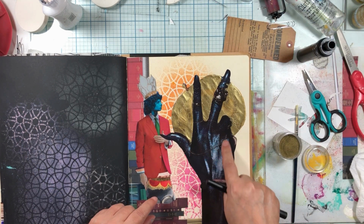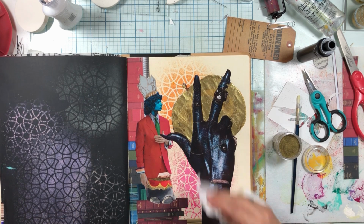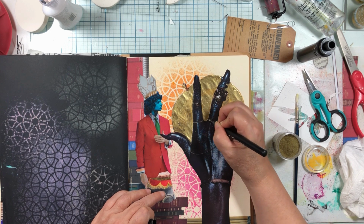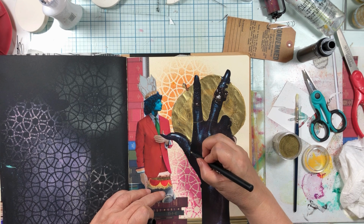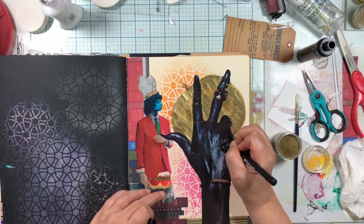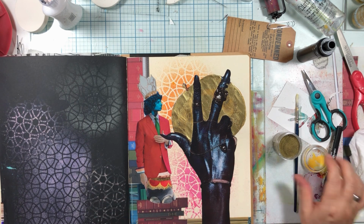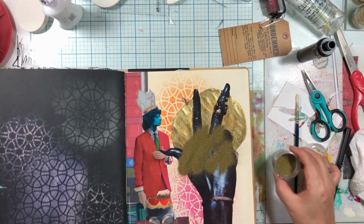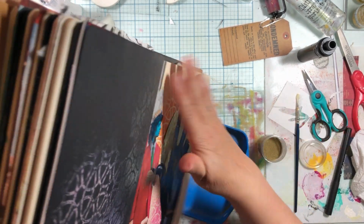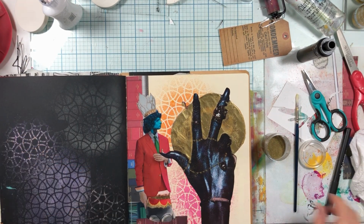Number one, there's a chain that goes around on here. Okay. So what I'm going to do is dot, dot, dot, dot, all the way around. And we're going to see how that looks. Oh, I think that looks cool. Come on, tap, tap, tap. Okay. So I think that looks great.